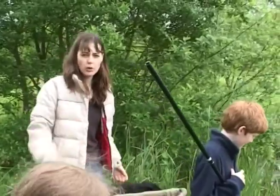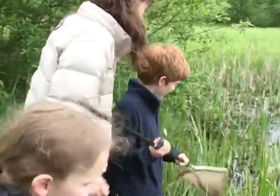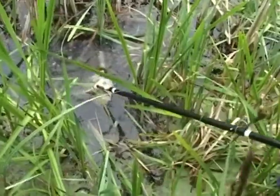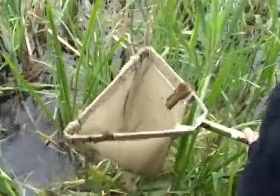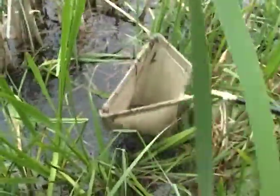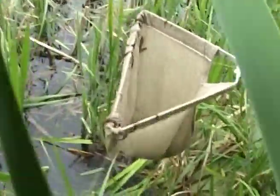Anthony's going to talk us through the pond dipping now. Okay. We need some water. You put the water in the tray, not quite at the bottom, but nearly. I don't want to get too much. Yeah.